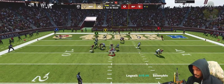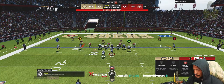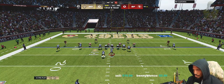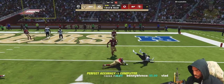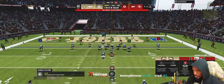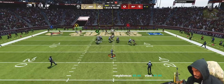They fake the handoff. Now Carr, under pressure, down he goes. Sacked at the 10. Moved back to the 10. They'll try on second and goal here. Here's Carr to throw. Throwing middle, and it's complete. And the stop will come inside the 5 at the 4. Carr now on 3rd and goal.